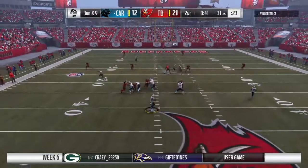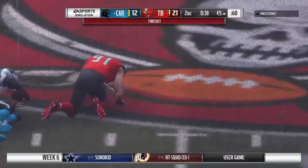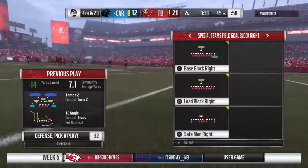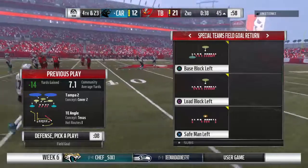Again, Newton. And a big loss here as he's taken down. And now the Bucs deciding to take a timeout defensively as they stop it here with just under 40 ticks to go in this first half.